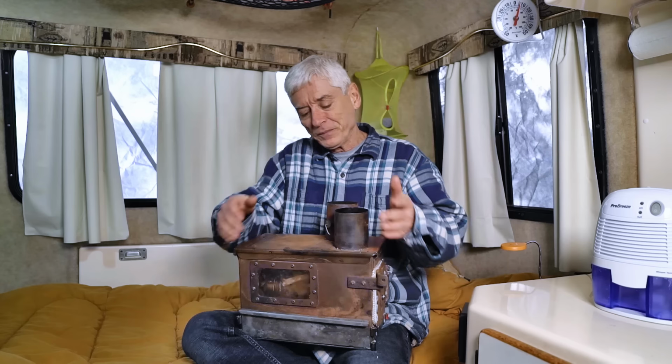Now, the nice thing about this is it could burn almost anything. In an emergency situation, you could always find something to burn in a wood stove. However, my personal philosophy is when I'm out traveling, especially when I'm out in the woods, I leave no trace and I also take nothing. And I was not comfortable, when I go out traveling, especially in a national park or somewhere away from where I live, with cutting down trees or even harvesting dead wood.